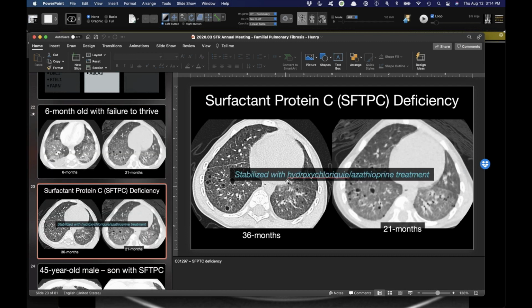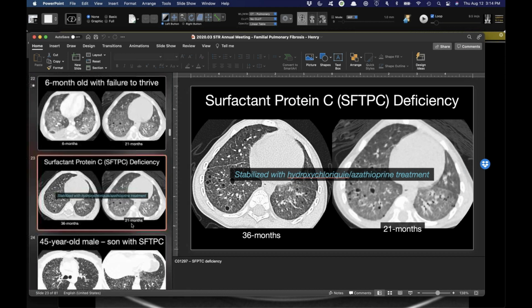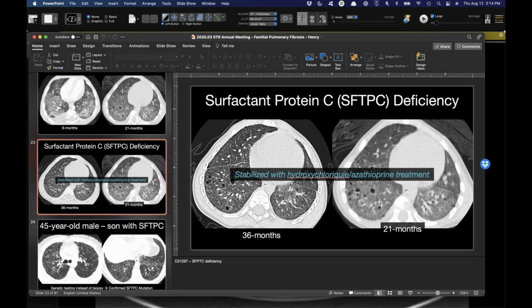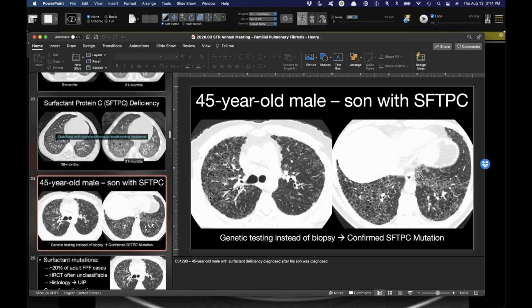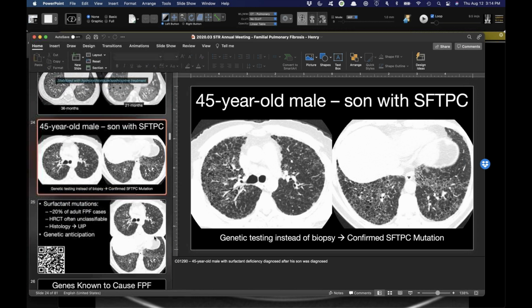There are not really great treatments. They do give a lot of these patients chloroquine or hydroxychloroquine. I don't know what they're going to do with this patient yet. They were considering starting her on OFEV, but that was before they got the genetic results. And then this is another one, and this guy looks almost identical, I would say, to the one I just showed you. So very similar looks amongst these patients with surfactant mutations.